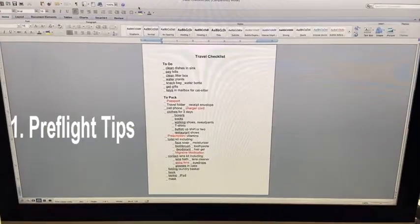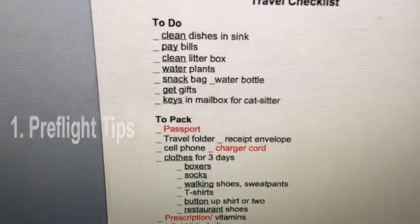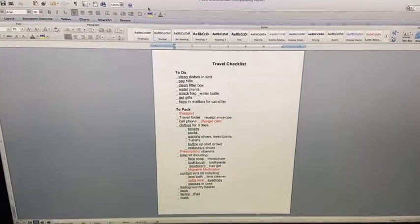Many of us are traveling again, which is great, but traveling can be pretty stressful if you're not organized. Here are some tips to help. Good planning will allow you to rest your mind on vacation, starting with a reliable checklist. Don't reinvent the wheel every time. Keep a running checklist of things to do before the trip and things to pack on your computer.